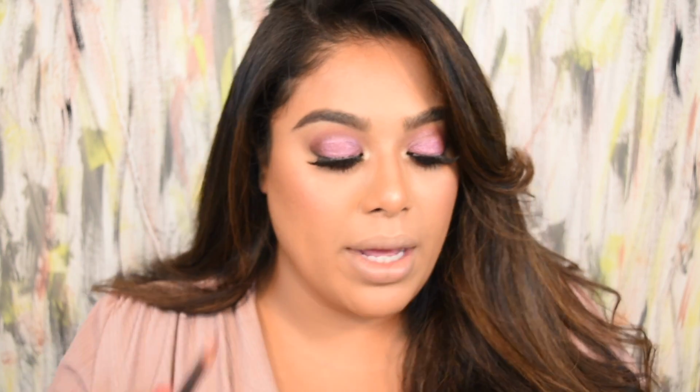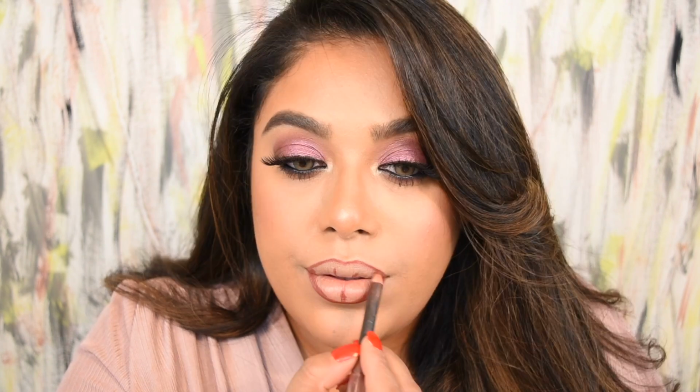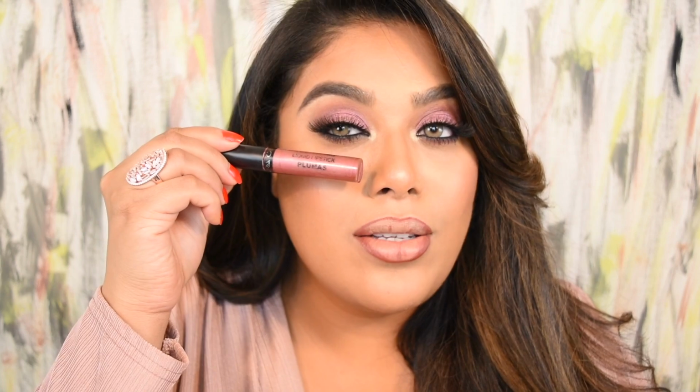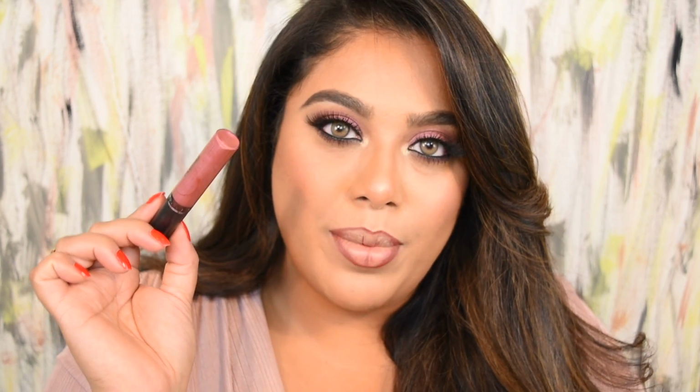For my lips, I'm going to use MAC's Mahogany Lip Pencil. Just take your time lining your lips when you use the CandyLipz Lip Plumper, just because this is not the normal shape of your lips and it's kind of hard to do, but if you're just slow with it, you're okay. I'm going to keep my lipstick very monochromatic to this look. I think this is going to look beautiful. This is an Ofra Cosmetics liquid lipstick and the color is called Plumas.